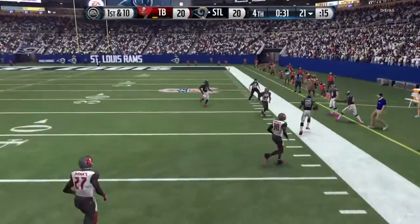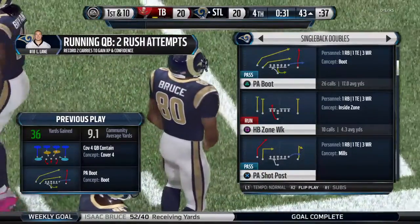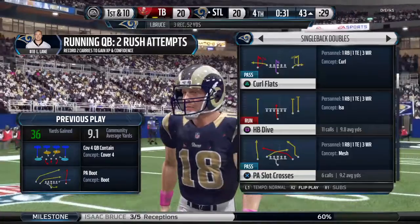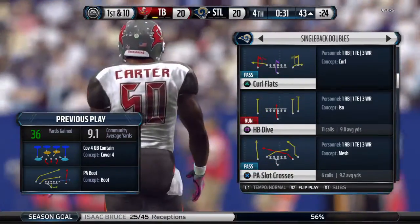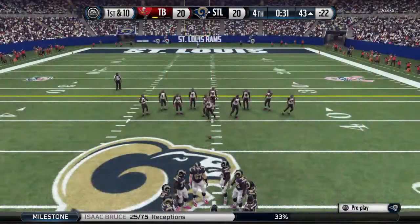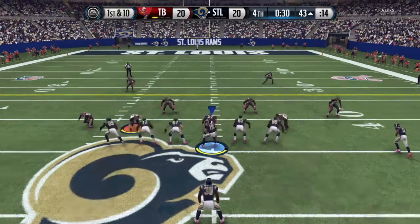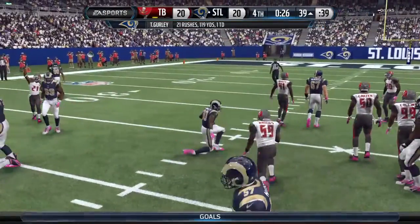He hauls it in, and he's on the sidelines and out of bounds. There has been good pass protection for the quarterback all day long. He has not been sacked much, and he throws it there and gets another completion. Seconds left in this game, and it's a first down. Gurley's lined up now as the running back behind the quarterback. The Rams take it from the 43. Gurley's marked down after a gain of 4.